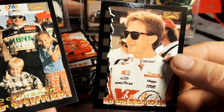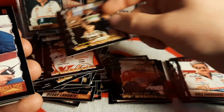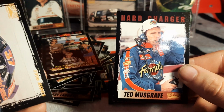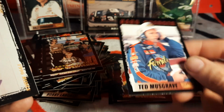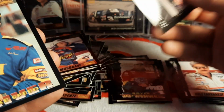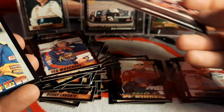John Andretti driver. Rockingham winner, Ward Burton. Hard Charger, Ted Musgrave. I've noticed that all Hard Chargers are Ted Musgraves, and all Out Fronts are Bobby Labonte's. I don't know why they did them that year and nobody else, but I might be mistaken. John Andretti's car.